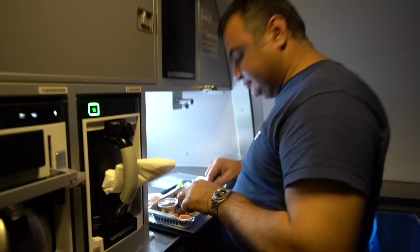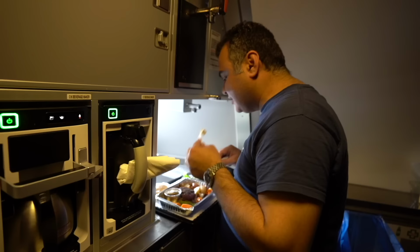Yesterday we had a beautiful Brazilian barbecue, picanha, in the steakhouse. But today we have this microwave oven steak. But you have to be satisfied with what you have. That's cargo pilot life.